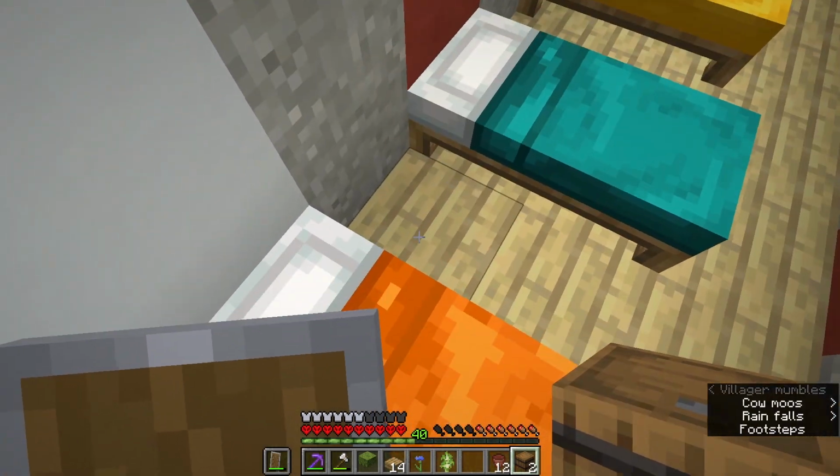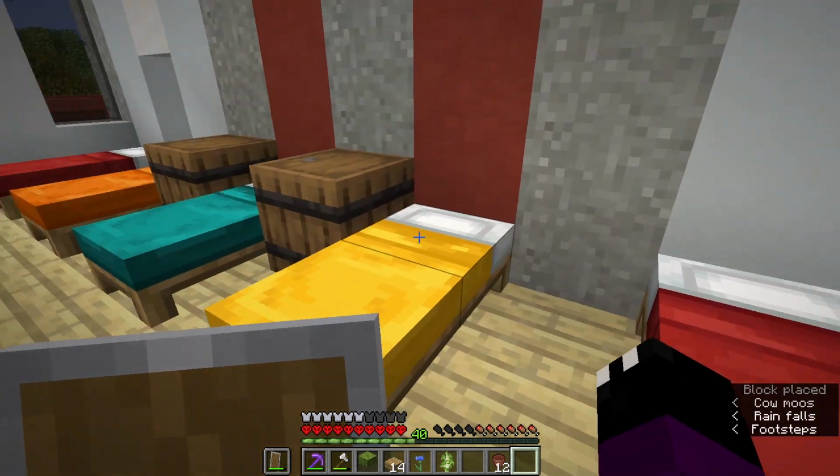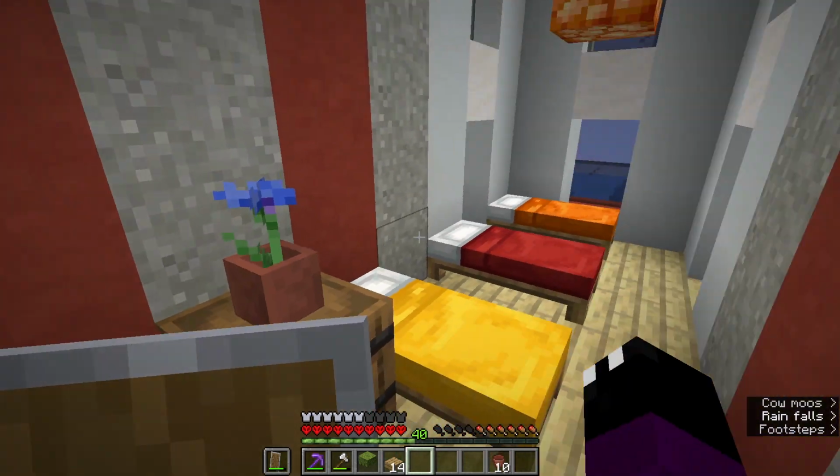So I'm actually running short on barrels, so only 2 of these lucky fellas are going to have their own storage compartments, but they're both getting a flower as well. So this one gets a tree and this one gets a cornflower.